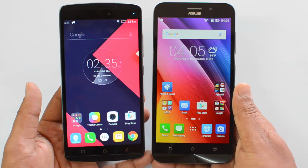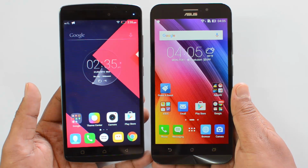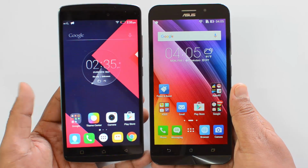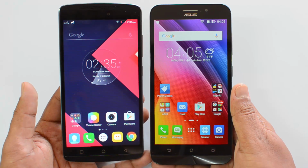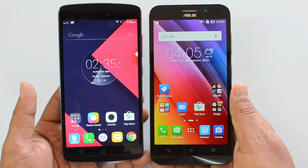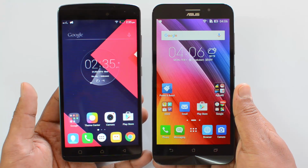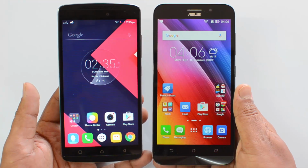Now finally, the battery life. So here we have a clear winner. The ASUS Zenfone Max has a 5000 mAh battery, while the Lenovo Vibe K4 Note has a 3300 mAh battery. The Vibe K4 Note can easily go through 1 day of usage with its 3300 mAh battery, while the Zenfone Max can get you 2 days of battery life on this device. So that's the advantage. So if you're looking for great battery life and if you're a frequent traveler, then the Zenfone Max is the better choice here.